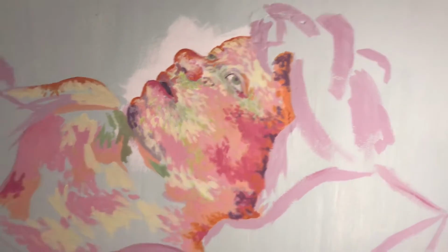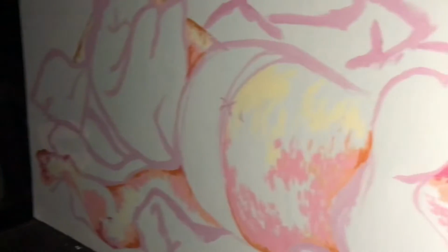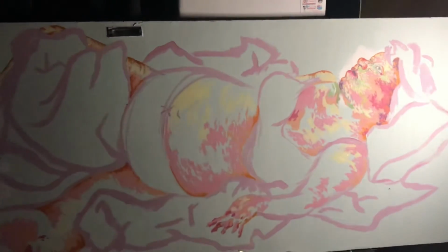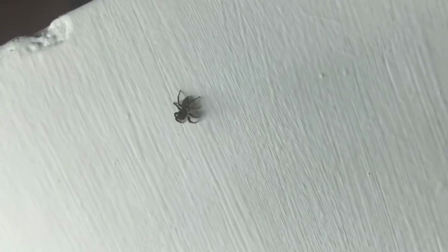So I worked a little bit into the night on this painting on day one, but I knew because I was going to have to do a lot of painting the next day, I didn't want to overdo it and make myself too tired, so calling it a night here.